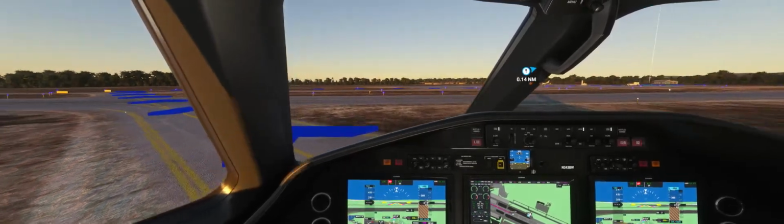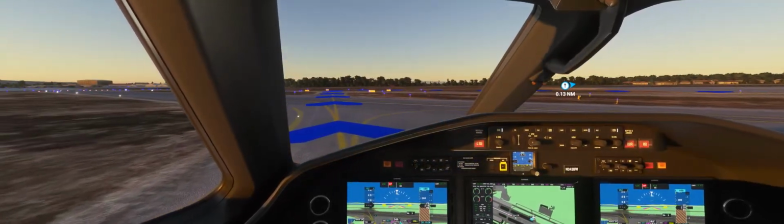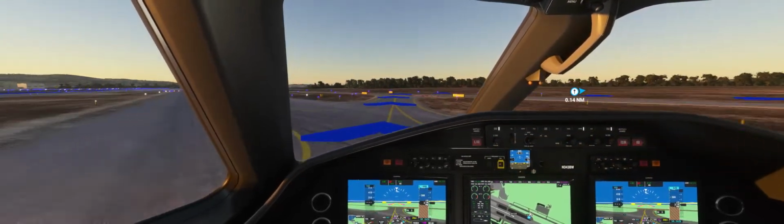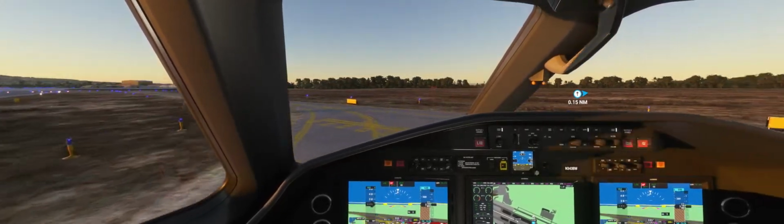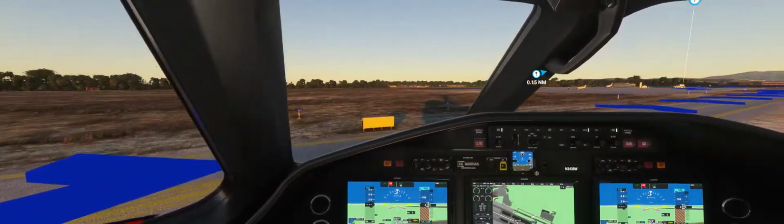Approaching runway 10 left. Jesus. 28 right. Oh my god. Entered runway 10 left, 28 right. Not only is it an impossibly tight turn, it's also on an impossibly tiny taxiway. Here's another tight one. What are they doing to me, these guys? God damn it.